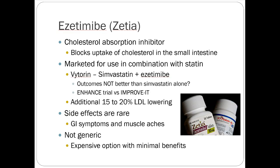Zetia, or ezetimibe as the generic, is a cholesterol absorption inhibitor that works in the intestine to block intake of excess cholesterol. The theory behind it is really great, right? You block intake of cholesterol with your Zetia, and you block the synthesis of new cholesterol with your statin, and you should get a much more synergistic approach to cholesterol management.